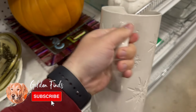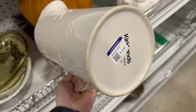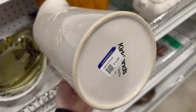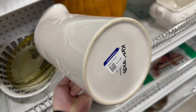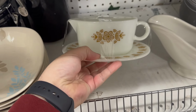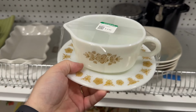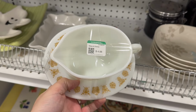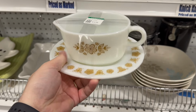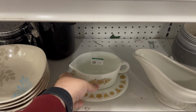I really, really loved this snowflake pitcher, and it was from Kirkland's. So this was a good buy. It still looked very brand new, and I loved all of the details on the indented snowflakes. Now we see a vintage gravy boat. I believe this is going to be a gravy boat. It was very adorable. I love the prints on all of the sides and on the actual gravy boat.